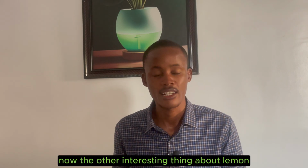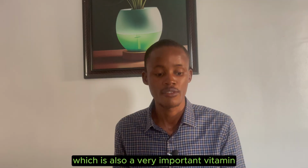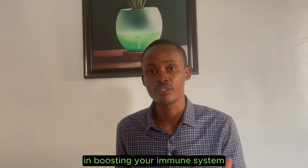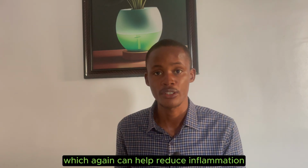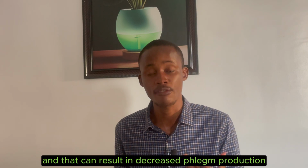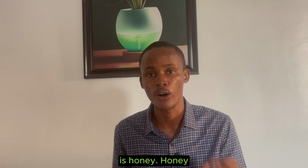The other interesting thing about lemon is that it's a great source of vitamin C, which is also a very important vitamin in boosting your immune system, which again can help reduce inflammation, and that can result in decreased phlegm production.